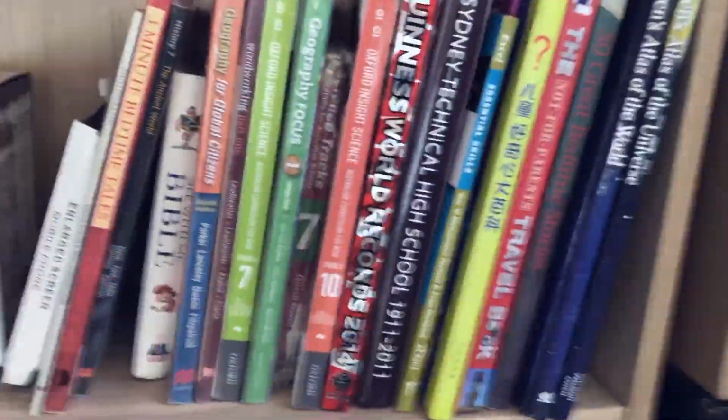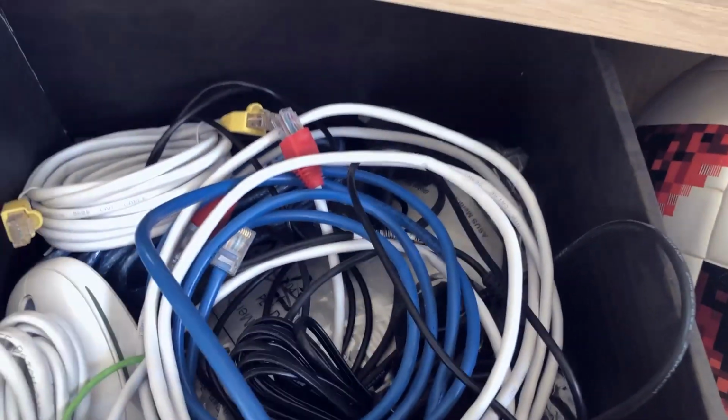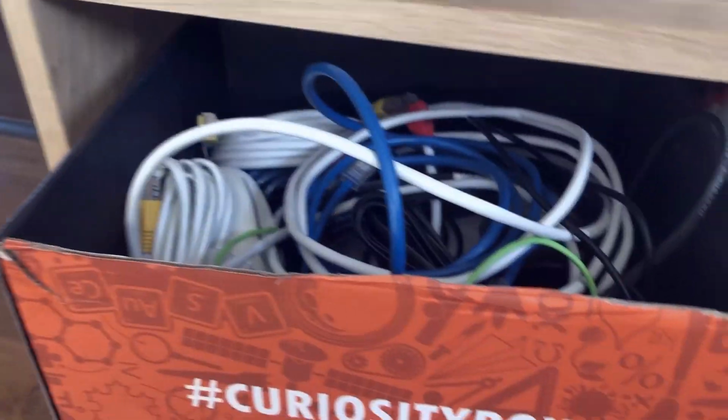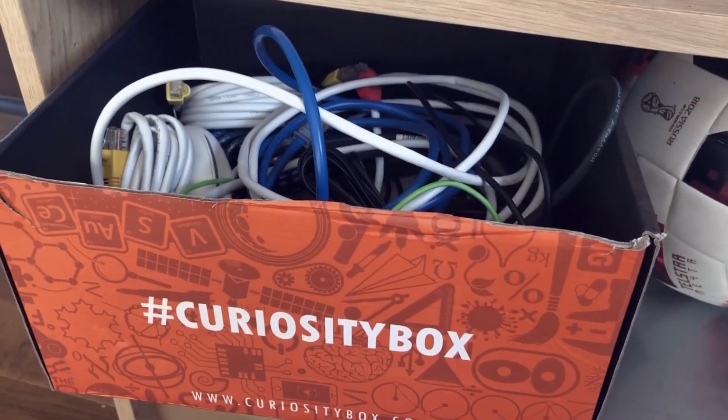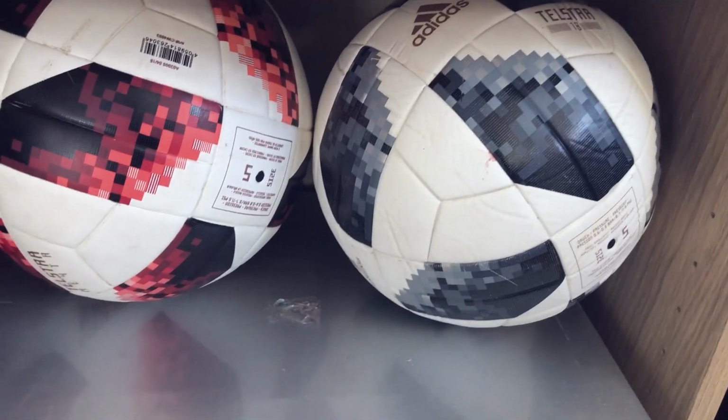So I'll come back to this shelf, and this is in the way. A couple of books, as you can see here, and curiosity boxes with cables inside of them. They actually came with actual fun toys that you could use in your day-to-day life. So I guess Vsauce actually did a good job on the curiosity box, not gonna lie. We got 2 World Cup soccer balls, kind of dirty, but I don't have the guts to wash them.